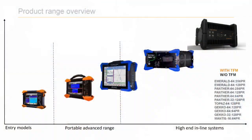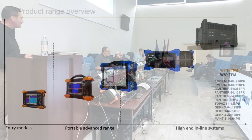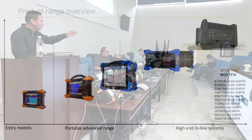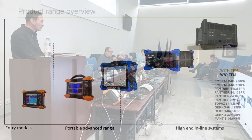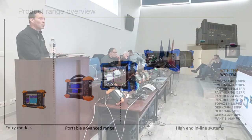So then, if you look at our product offering, the product range, we have equipment in different categories. We have entry models, we have the portable advanced range, and we have the high-end inline systems. So if you look at the entry models, this is called the Mantis. We don't have a Mantis here, but Total Control will have one to show you. This is an entry model where you can do phased array, you can do TFM. It's a bit slower.